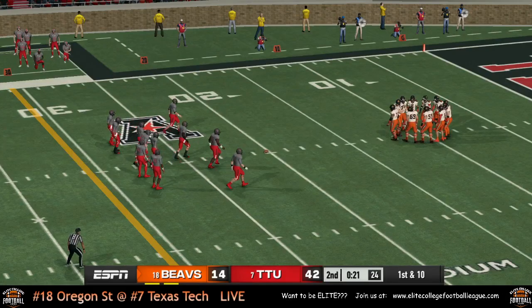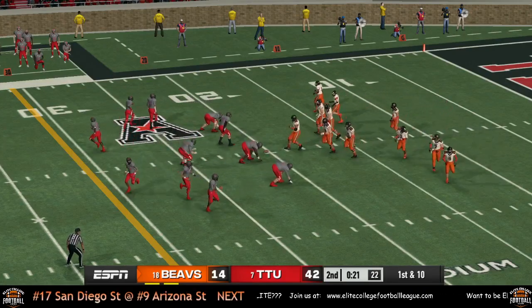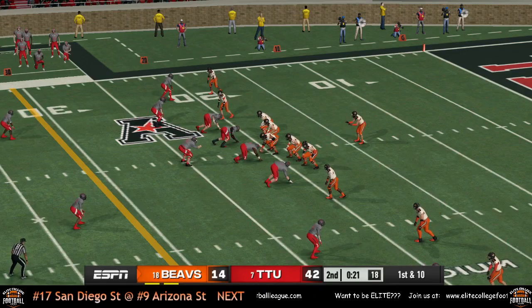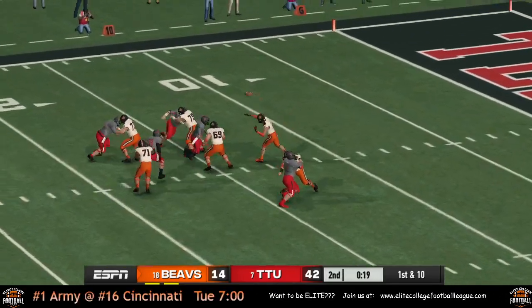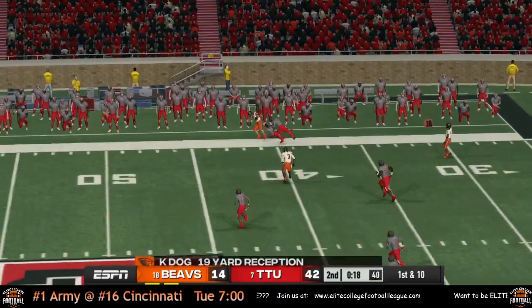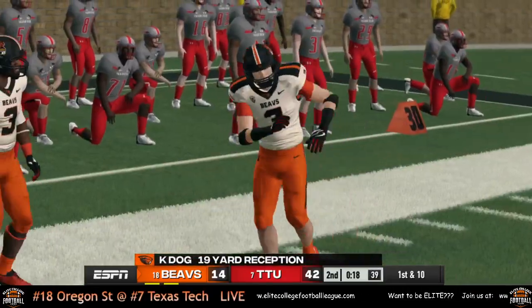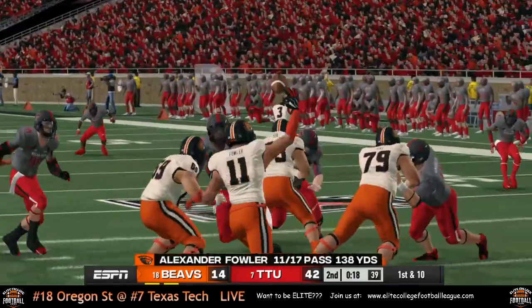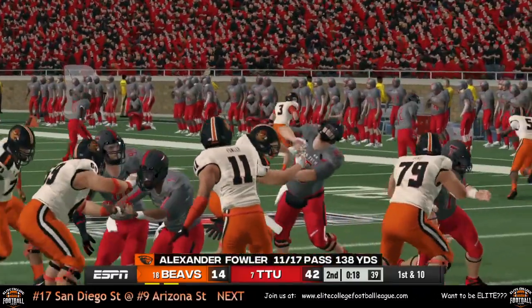Their last drive resulted in a punt, so let's see if they can put together something a little more promising here. This offense needs to start playing some emotional football. Throws it out there, and he's knocked out immediately after the catch. So they pick up quite a few yards on that play, Kirk. Well, that was an excellent route, and he did a great job of holding on to the football.